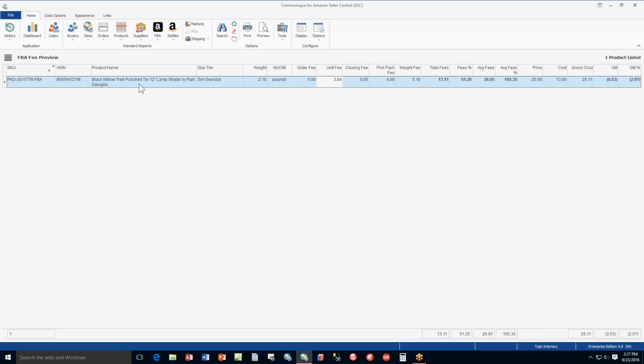We've looked at this particular SKU, and the total fees that are estimated are $13.11, which doesn't sound too bad, right? But remember now, $25.58. So we need to look here and figure out why. Well, that's why right there. They're charging you a weight-based fee of $5.18, a pick and pack fee of $4.09, and a unit fee of $3.84. The unit fee typically would be the commission. For selling each unit, they charge you this commission, so it's $3.84.